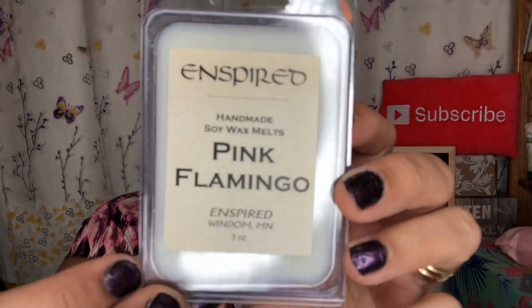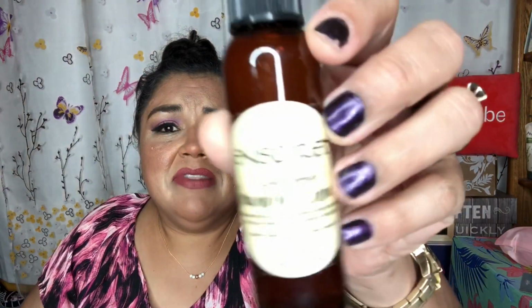The very first item in here is this handmade soy wax melt, a pink flamingo, and this is inspired by Windom, Minnesota, and it looks like this. This is a lot of stuff in this box. Oh my goodness, this smells like that Bubble Yum cherry bubble gum. Ooh, it smells good. The next item is this strawberry and cream linen spray. It looks like this. Oh, it smells like strawberry. That smells good.